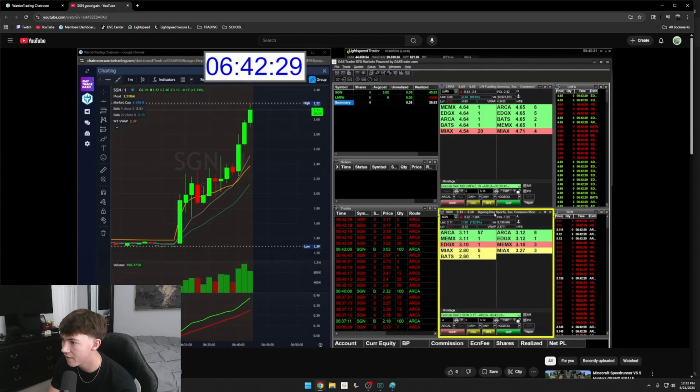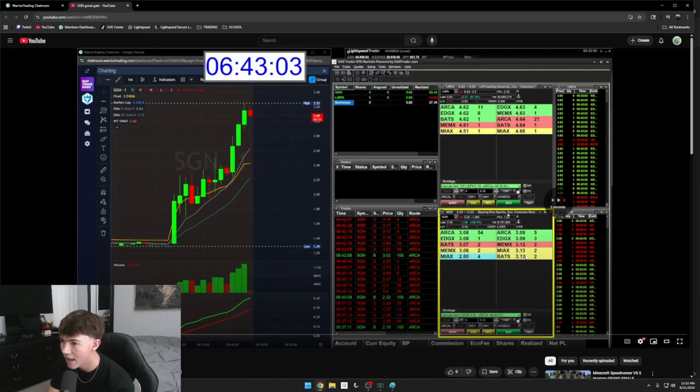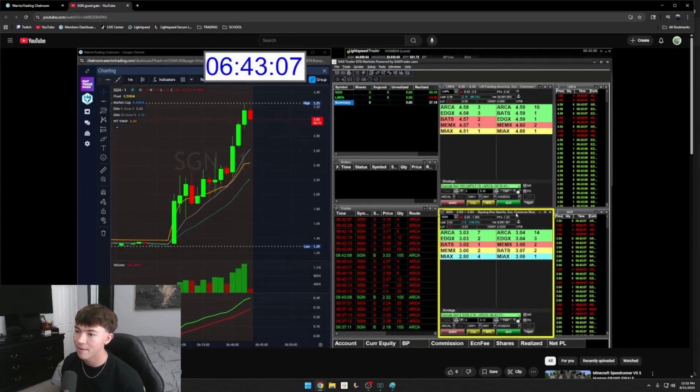I'm taking a little bit of profit off. And then I'm getting ready for the next trade. This one scales up a little bit more. And then it does a little bit of a pullback and I'm out. New candles forming. I'm out of this trade.